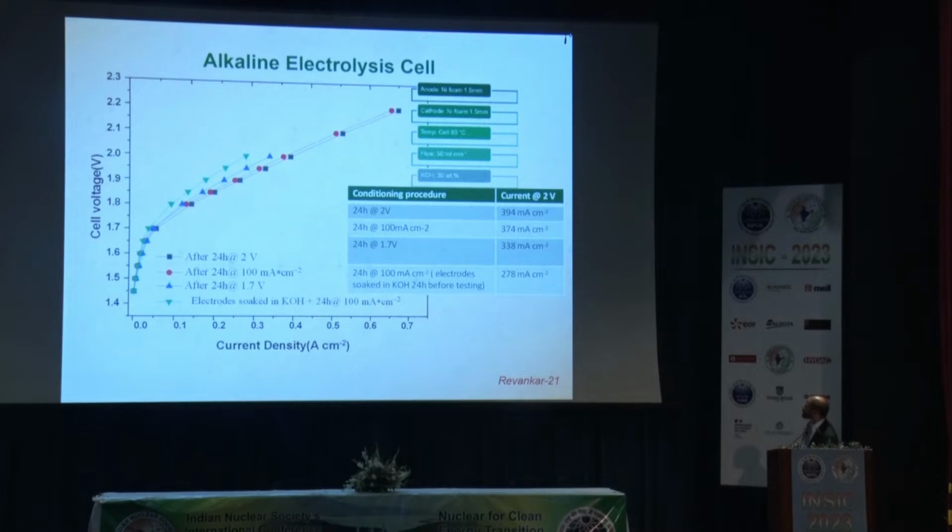Some of the characteristics have substantially improved over the years. If you look at the current density here, up to say 0.5, you are getting about 2 volts or so. That's pretty high compared to previous data. These are the most recent data in terms of the efficiency of these alkaline electrolyzers. I know there is effort going on in BRC here. I think our next speaker is going to give more highlights on this technology.